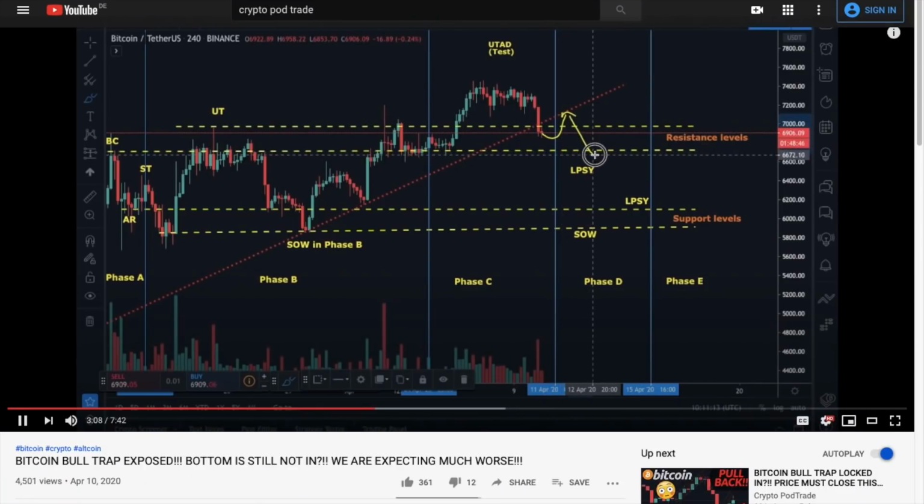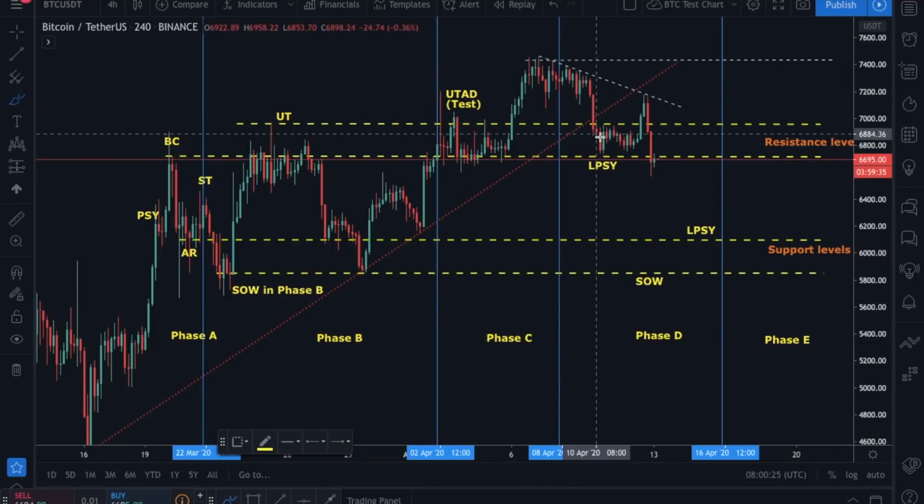You can see we actually called it pretty damn well. We also said the price might get manipulated, pushed around this trendline area where the whales can offload some more positions to the retail investor, FOMOing. And now look at the current Bitcoin price action. The price actually came around this trendline area and then we had a massive drop. And now we are around this LPSY area, the last point of supply, which actually tells us that the market is having considerable difficulty advancing.